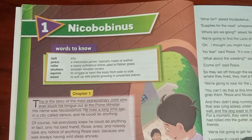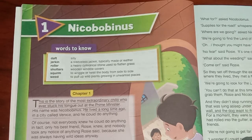Squirm, it's a verb, it means to wriggle or twist the body from side to side. For example, if you shake your body from side to side, then it means squirm, and it's a verb. The last word is weed, to pull up wild plants growing in unwanted places. So weed is also a verb, but weed is also a noun as well. Weed means some unwanted plants, but here it has been used in the context of a verb. It means that you weed out your garden every day. For example, you typically remove unwanted plants that are growing in your garden every day. So in this sense, you can use it as a verb as well.